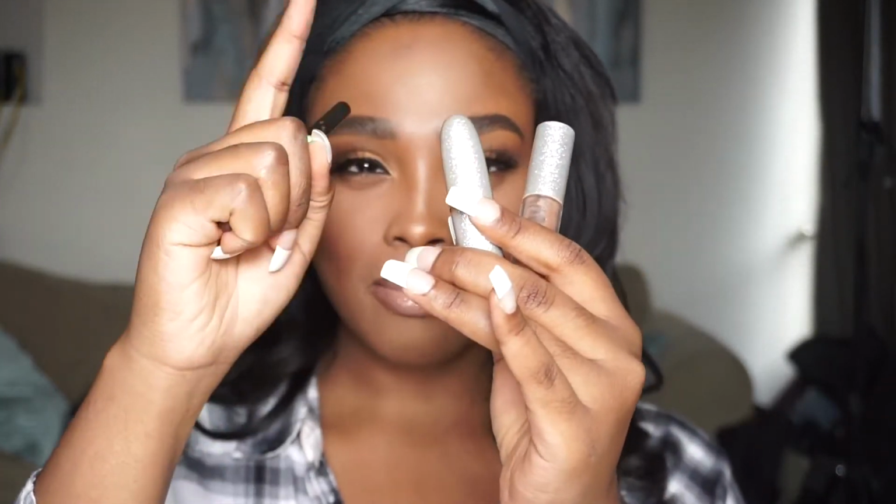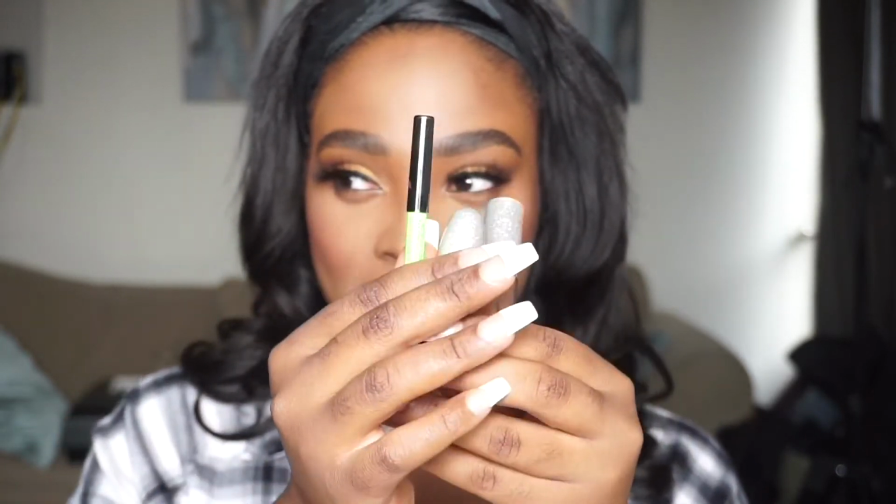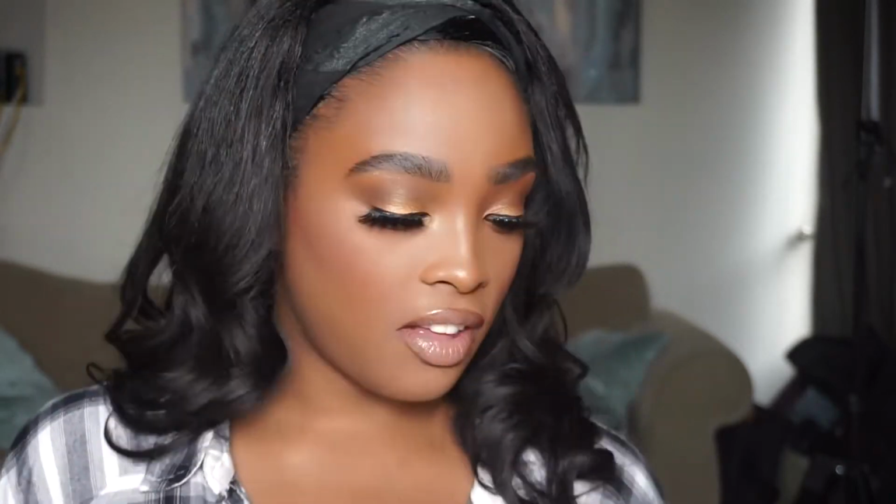This combo was the MAC Mariah Carey Bit of Bubbly, Dream Lover lip gloss, and the MAC Chestnut lip liner. So pretty. Love it. I love this color, this combo. This is what's up.